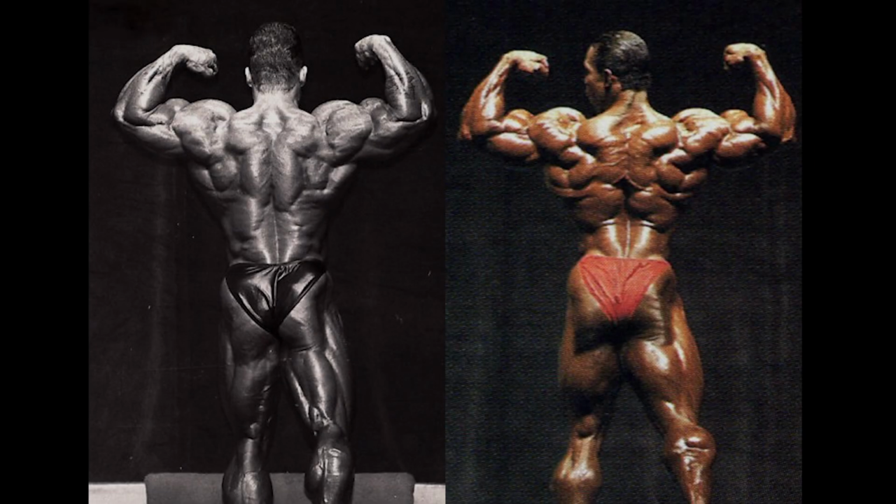The rear double should always be a knockout pose for Dorian, however, Flex puts up a really solid argument for a win. He has far better symmetry, just look at the traps for instance, Flex smokes Dorian in terms of the symmetry there.